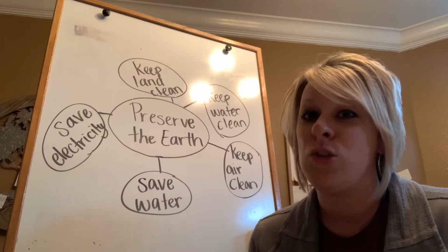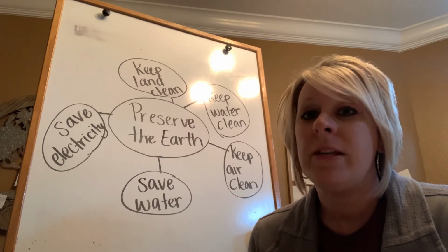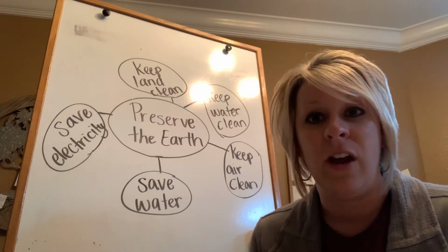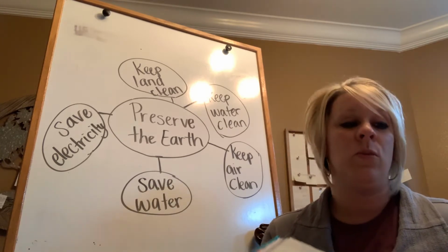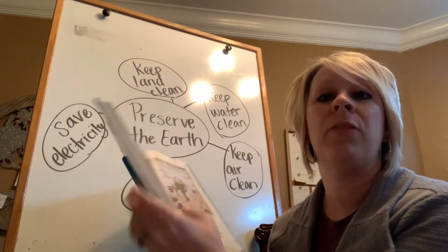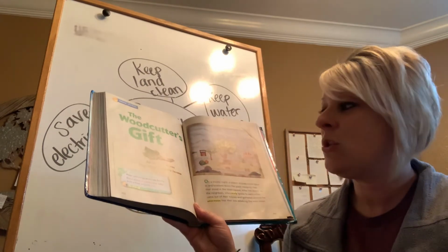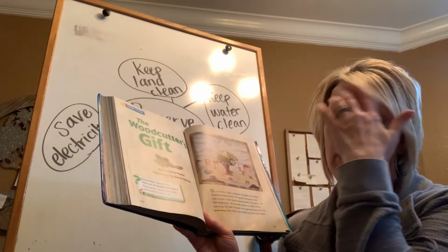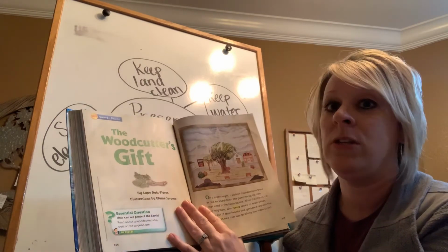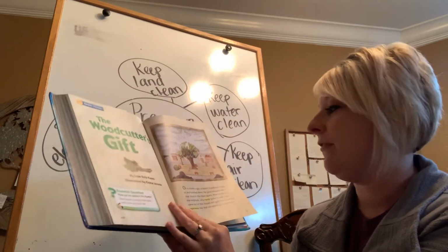I'm thinking about that tree, and I'm thinking that it's probably going to tell me some things that we could do with a tree and how to preserve the earth. Let's read The Woodcutter's Gift. And as I read, we're also going to be thinking about the problem and how we can solve the problem. So when I read, I want you to be thinking about what you think the problem is, and then think about what the characters might do to solve their problem. Are you ready? The Woodcutter's Gift.